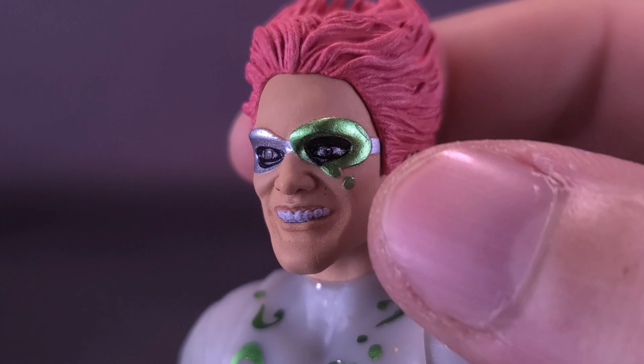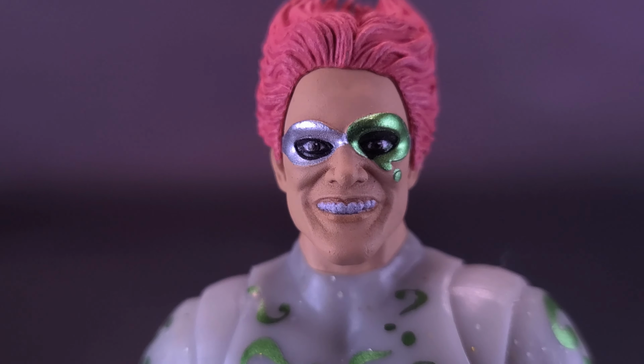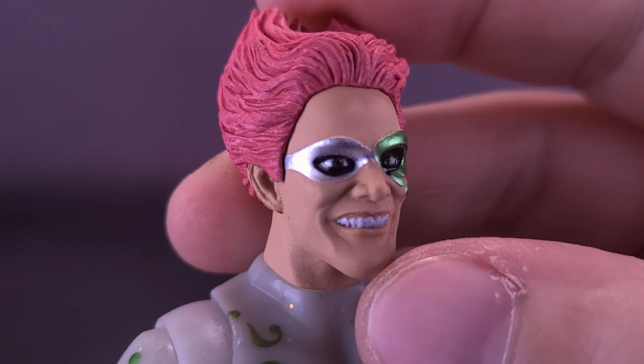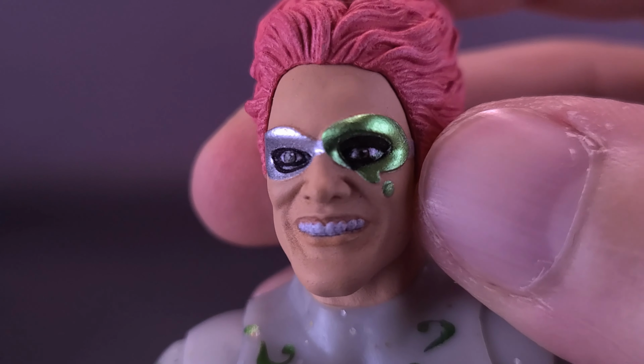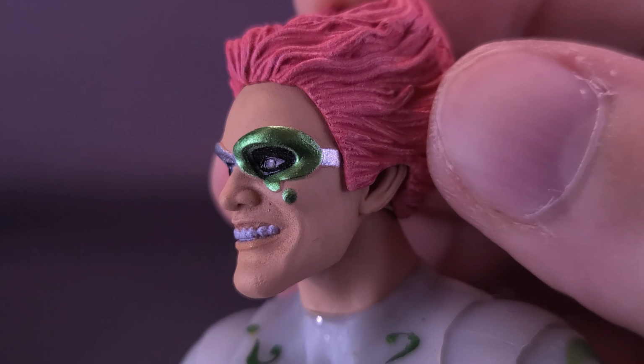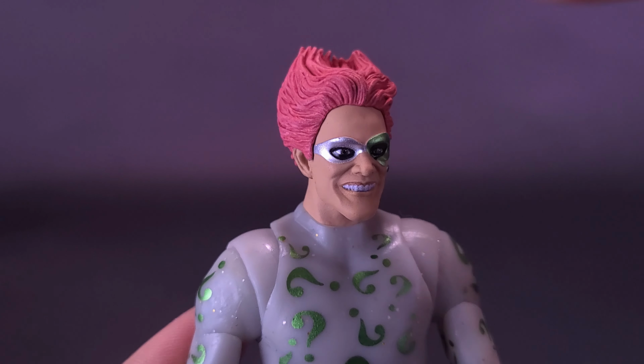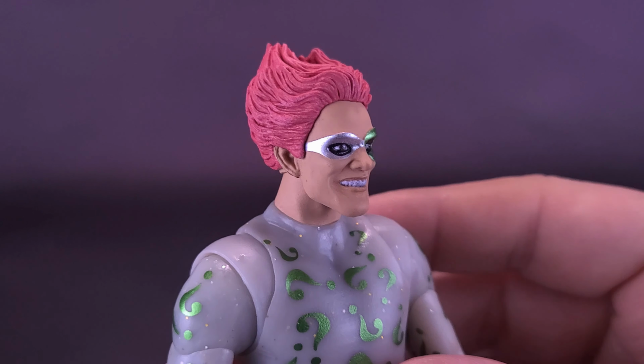So, for the figure, again, we got the question mark mask on the one side. The original Riddler never would have had that, right? The silver and the green is pretty close to the film. I don't know if it's as shiny as what we're getting presented here. The head sculpt's good as well. The only thing I would really say, though, is I just don't think the hair color is the right color.